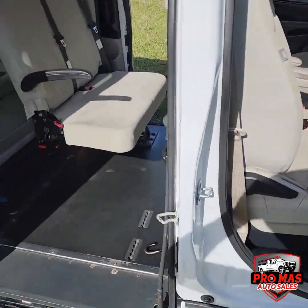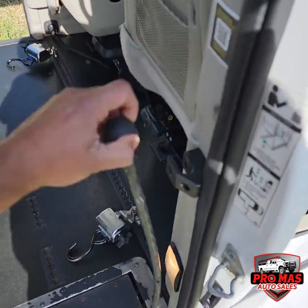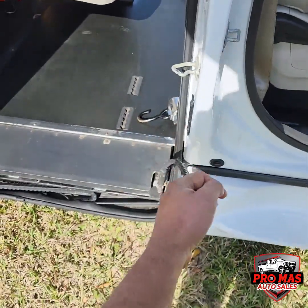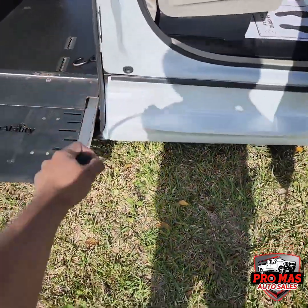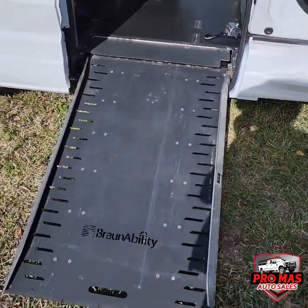I'm gonna show you how this ramp operates. So we have a bar right here. Pull it, one finger, to come in.